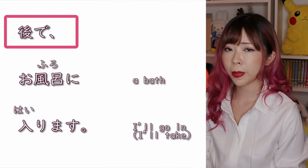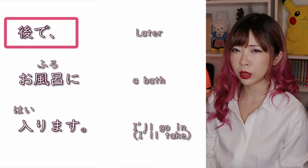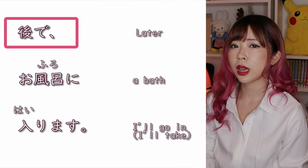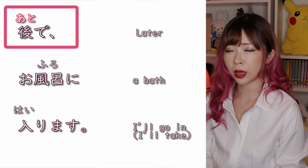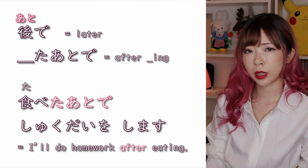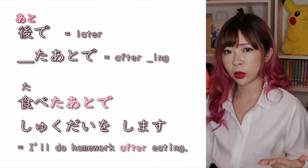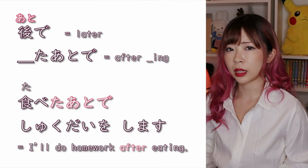And now let's try with this one. It's the same kanji, but it has a different meaning and different reading. So you can pause. で、お風呂に入ります。お風呂に入る, again, this is an important word, means to take a bath. So, I will take a bath afterwards or later. When you want to say later, afterwards, we always read this kanji as 後で. You can also use the simple past tense of the verb plus 後で, and that means after doing something. So, 食べた後で means after eating. 食べた後で宿題をします。I will do my homework after eating.